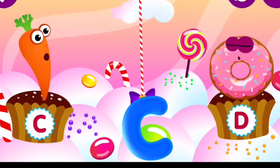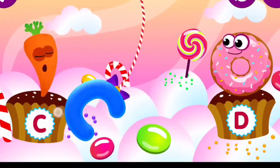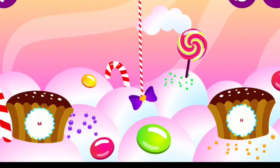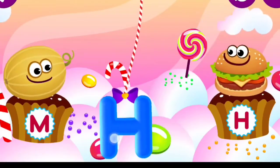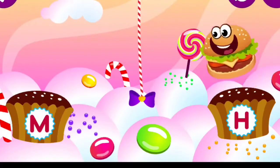Carrot loves the letter C. C is for carrot. Hamburger loves the letter H. H is for hamburger.